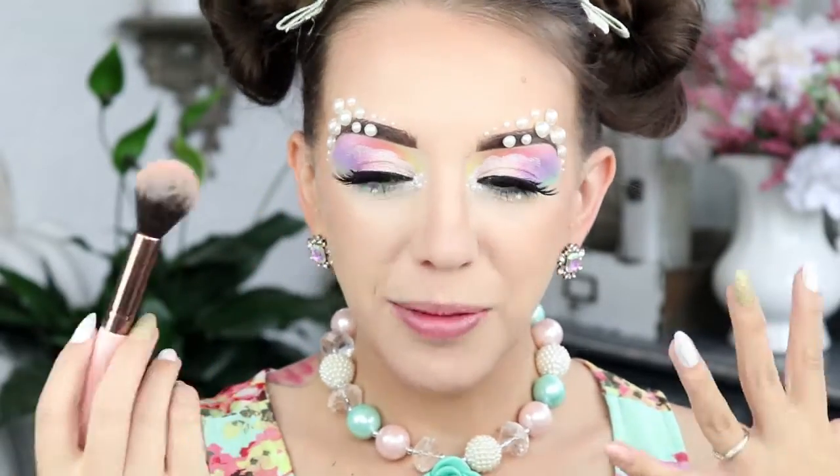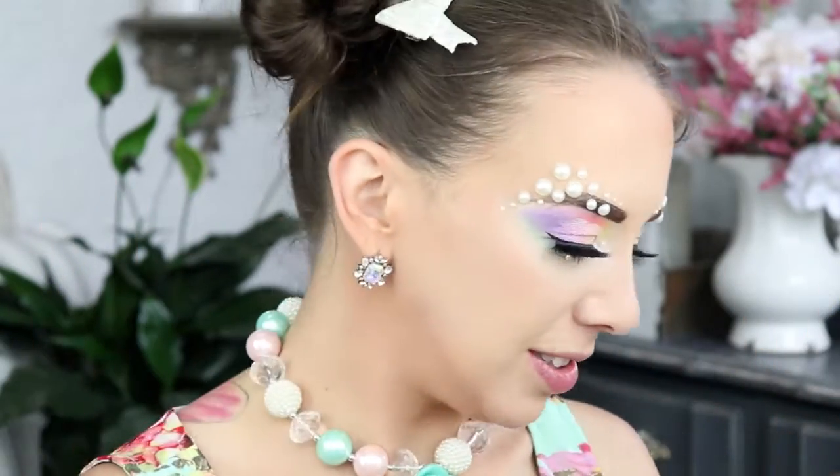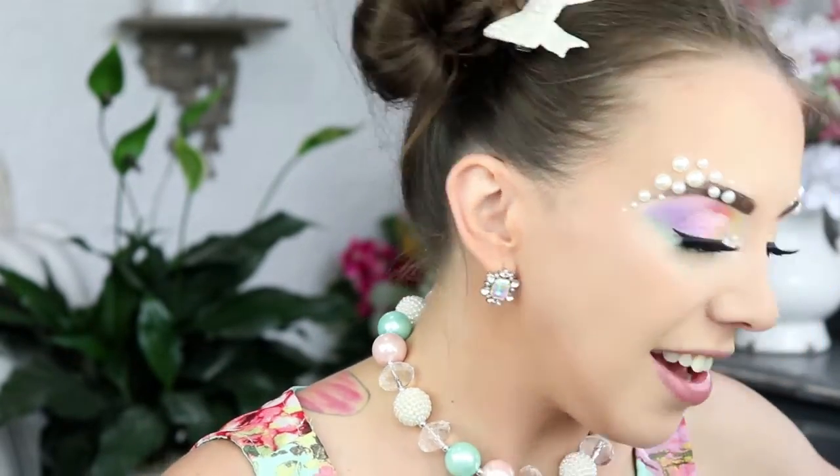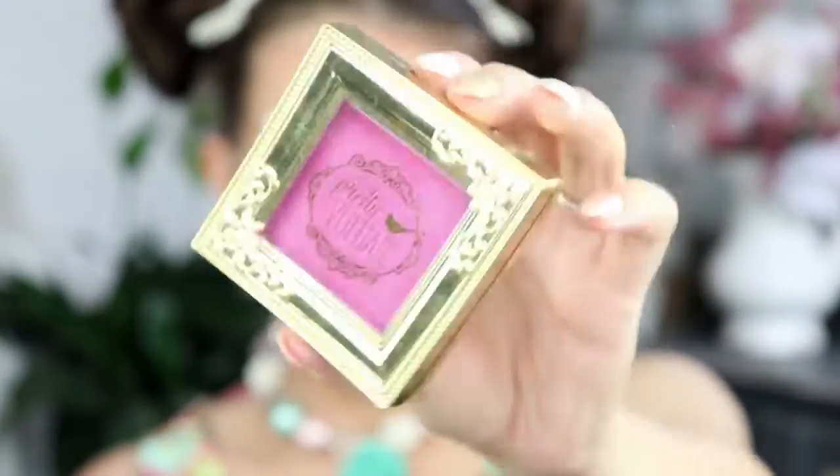Alright, so for blush, I'm going to go really heavy on the blush, and I'm just going to move it all around my cheek and on top of my nose and give me a really cute flushed look. And I'm going to go in with a pretty bright pink. Now, I have not used this particular blush since I got it, so I think it's time to pull this blush out. I am going in with Pretty Vulgar, and this is Prim Vixen, and this is a really pretty bright pink. Big pearl.